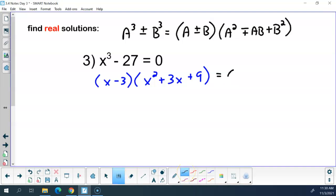Okay, so I got x cubed minus 3. Is that what we did? Yeah. But then why is it just x minus 3? So we did, right? Yeah. And so this is A, and this is B, right? So it would be A minus B times A squared plus AB plus B squared. Oh, okay, I see what we're putting down now. I just ignored the equal sign. I understand. Oh, wait. AB is 3x.